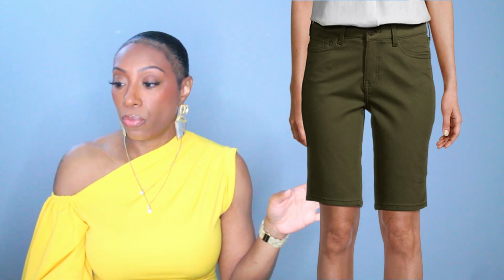These are only $17.59, so super affordable price point. The sizes come in 2 to 20. So you got your size range there. And these also come in 7 colors. So there's a big color range as well that's available for you. But I like these. These work. It's the base of our look. Olive Bermuda shorts. Let's look at the second option.